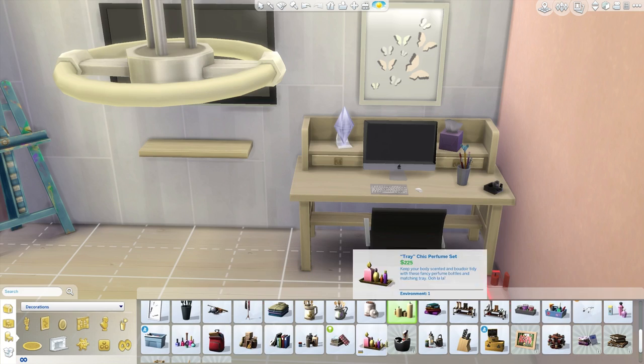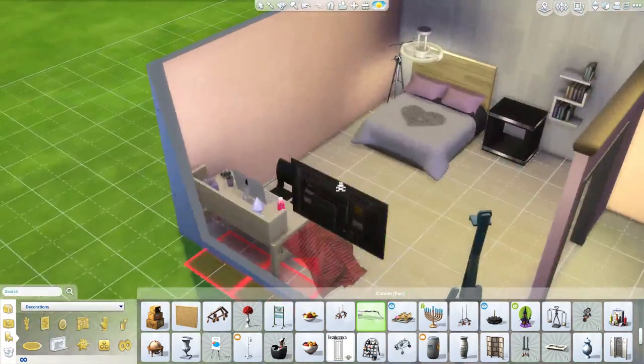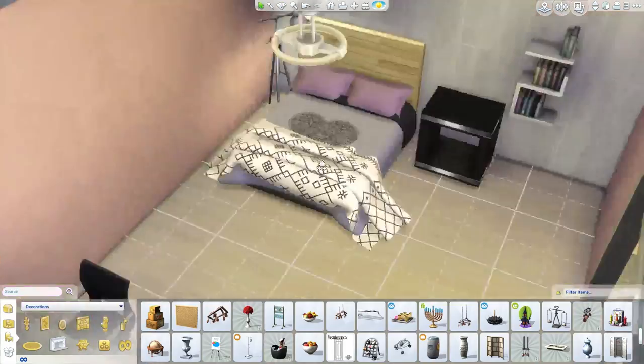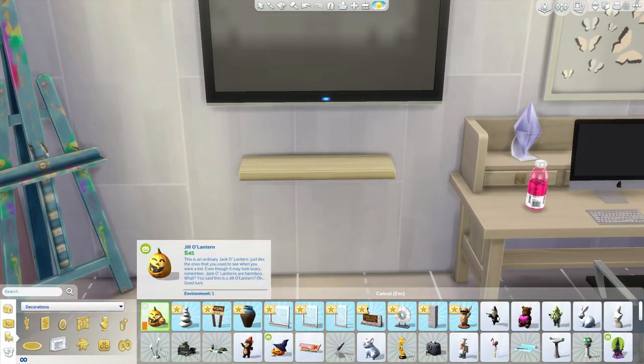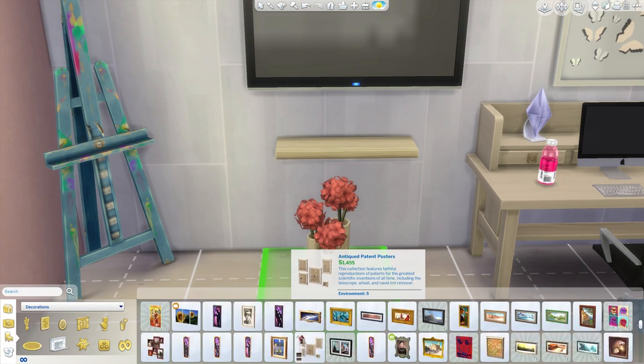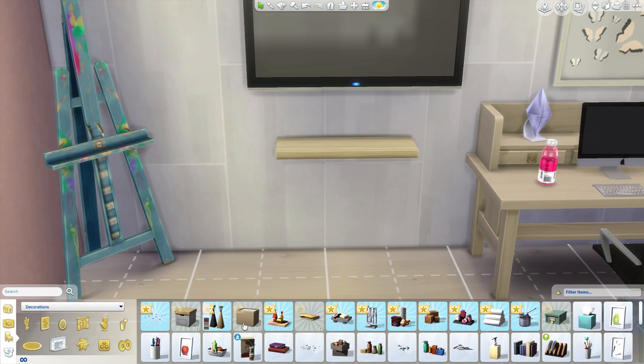This is a custom content little vitamin C bottle that I put right there on the desk. And I thought that was so cute. And who doesn't love vitamin C? I know I do. It is super good for you. Obviously without the sugar, but the vitamin part, that's good for you.